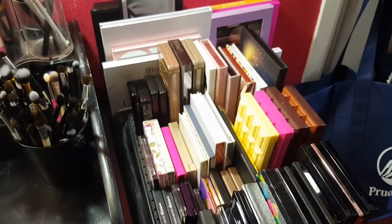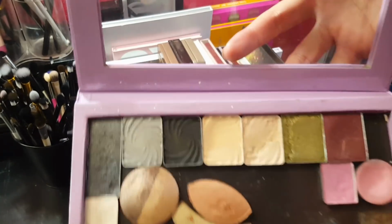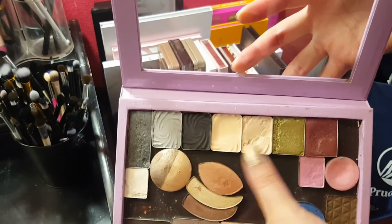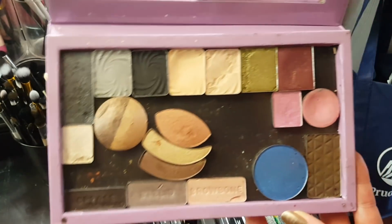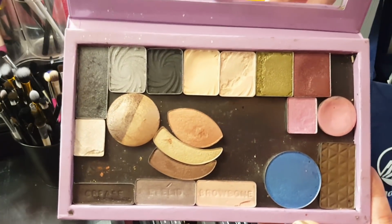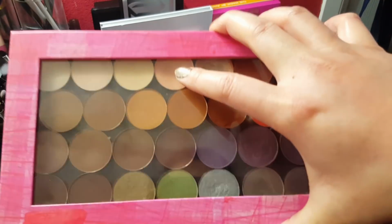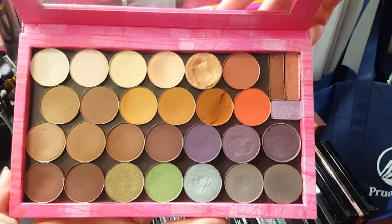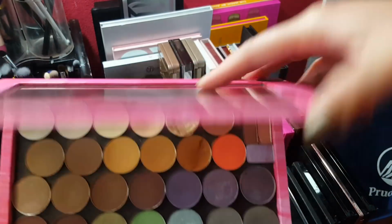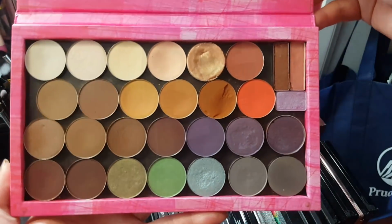I forgot to show you my Z palettes. Sorry. These are just some depotted Z palettes from Wet n Wild, from some Almay, some other singles that I got, and from Sephora, when I used to have Sephora Play. This one, and then this one is in my Peeping Pan project, so it's a bit of a sneak peek. And some of these are Coastal Scents, and some of these are Anastasia. I think this is a Smashbox Dual, and then a Buxom eyeshadow palette that I depotted.